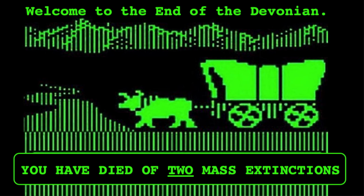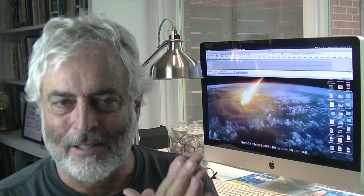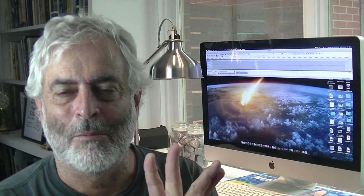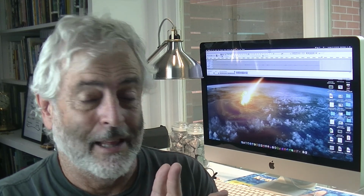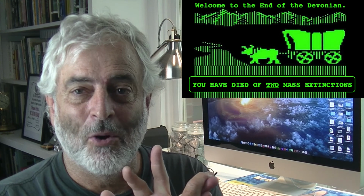So if you're at the end of the Devonian, you could have died from two mass extinctions. One more time, when we talk about these mass extinctions, we have the terminal Ordovician. We have the two at the end of the Devonian, which you usually lump together. It's the Hangenberg and the Kellwasser events. The Kellwasser and Hangenberg events are in Germany, and that's where some of these rocks were first described. So that is the Devonian extinctions.